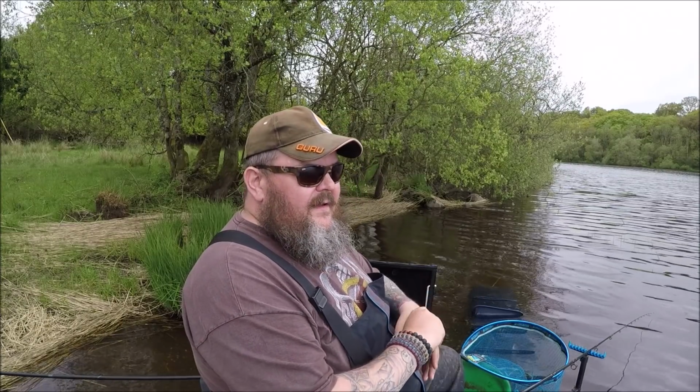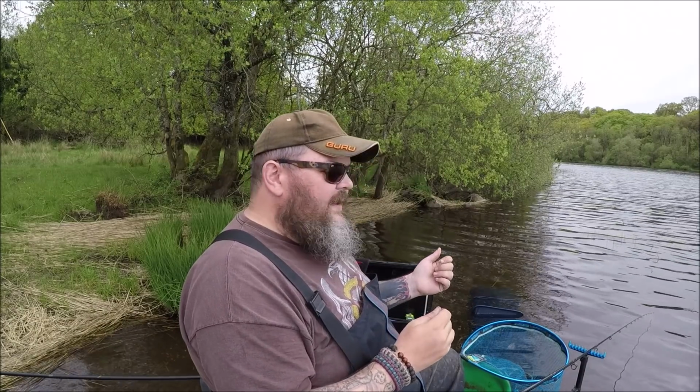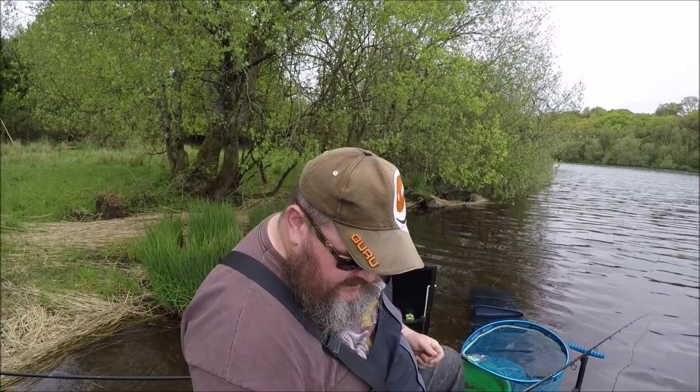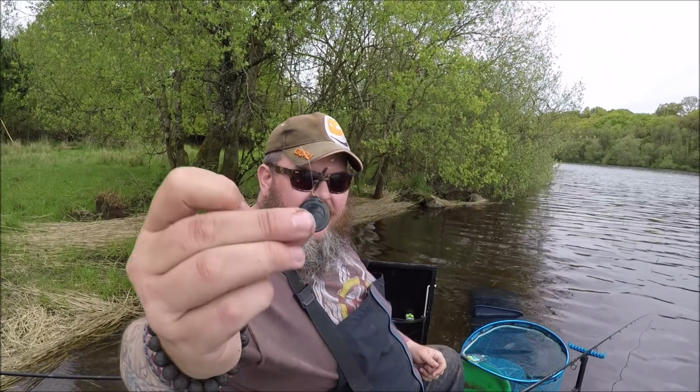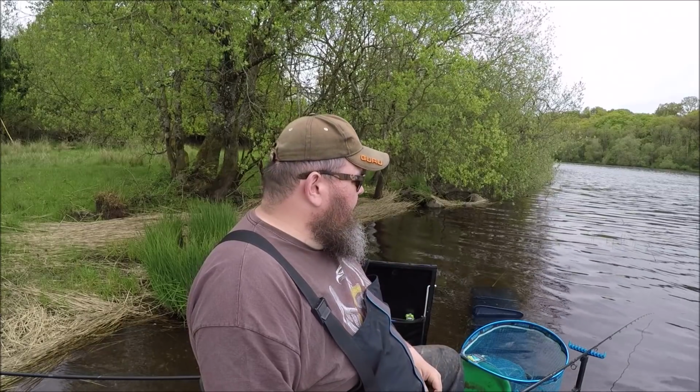Laughing aside, the pike will get rid of the swim feeder. The little rubber thing that you see me put up the line first, these little things, they'll eventually slide off the line, so the feeder will be lost.